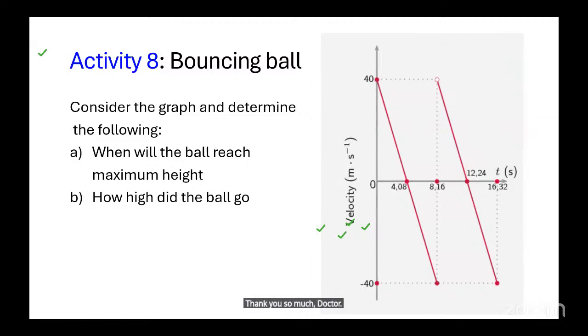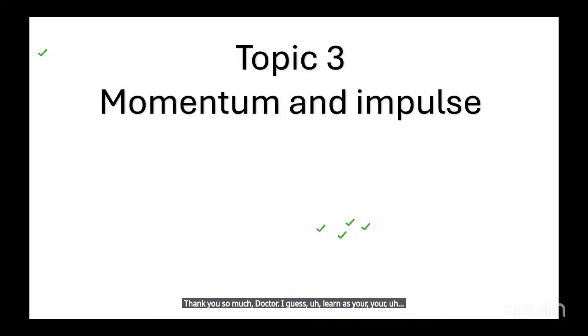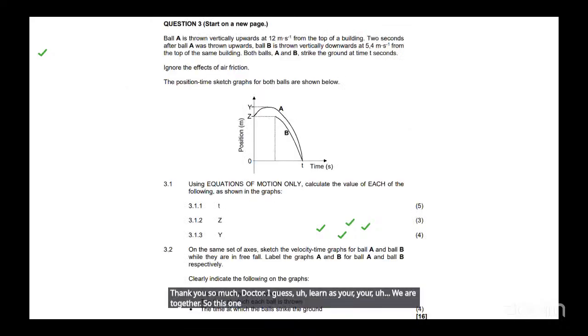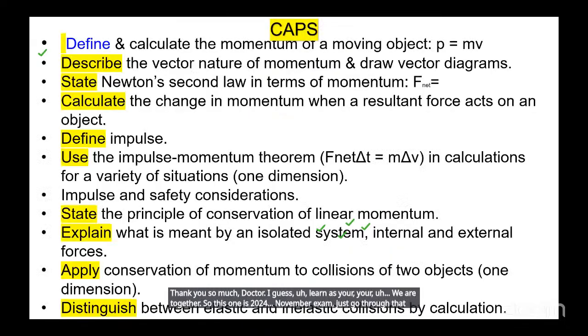I guess, we are together. So this one is the 2024 November exam. Just go through that. It will make matters easy.